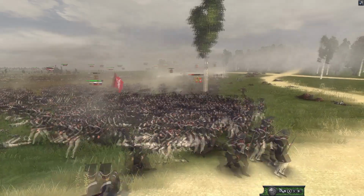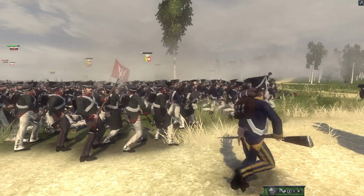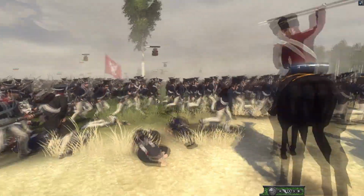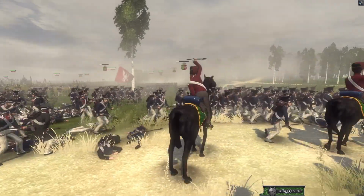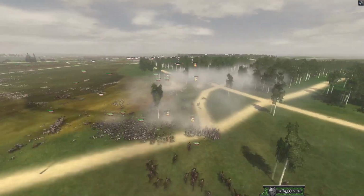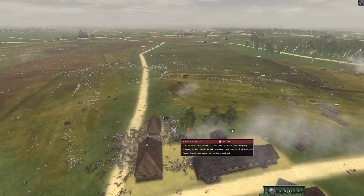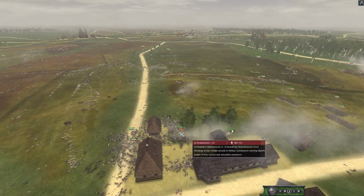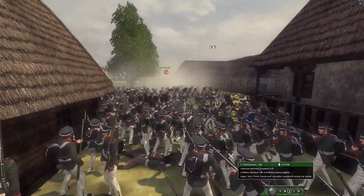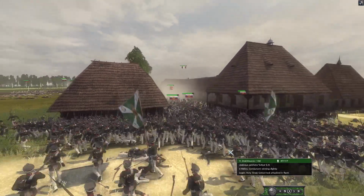Infantry back here trying to give supporting fire. And now they are going to be meleed as well. Got a Lancer even getting in there. And the Polish army is falling into ruin here. France was trying to hold this line. It's not going to be much left here. Russia just had so many reserves, guys. The reserves were mighty in this battle.